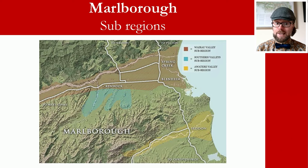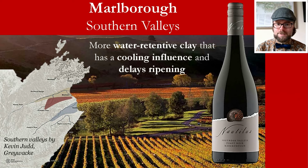So subregions again. Now, we discussed a little bit on the last video, the major parts. We went into detail about the brownish area there, which is the Wairau Valley. Today, we're actually going to look at this bluish part called the Southern Valleys subregion, and then go down to Seddon, where we find the Awatere Valley subregion. That's the focus for this section. So first of all, those southern valleys. I've included a map highlighted there in kind of like a burgundy or brown colour.